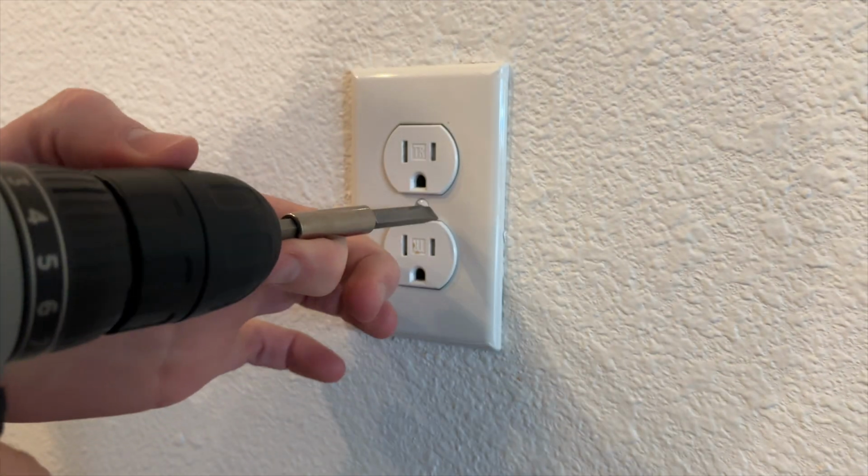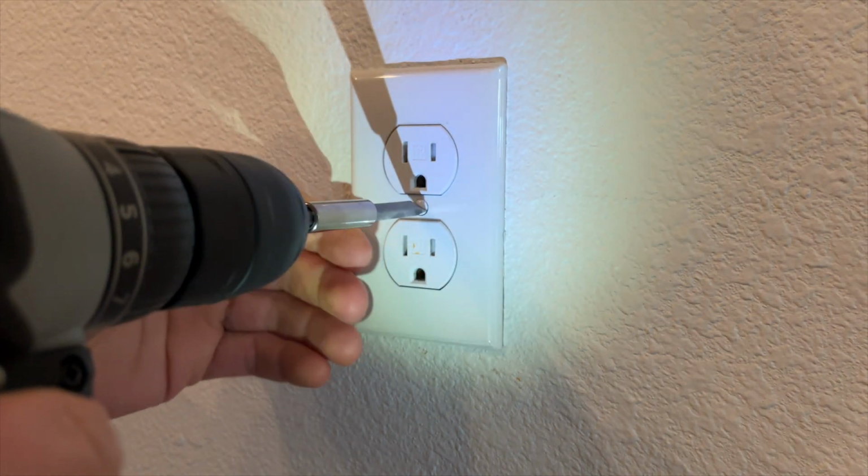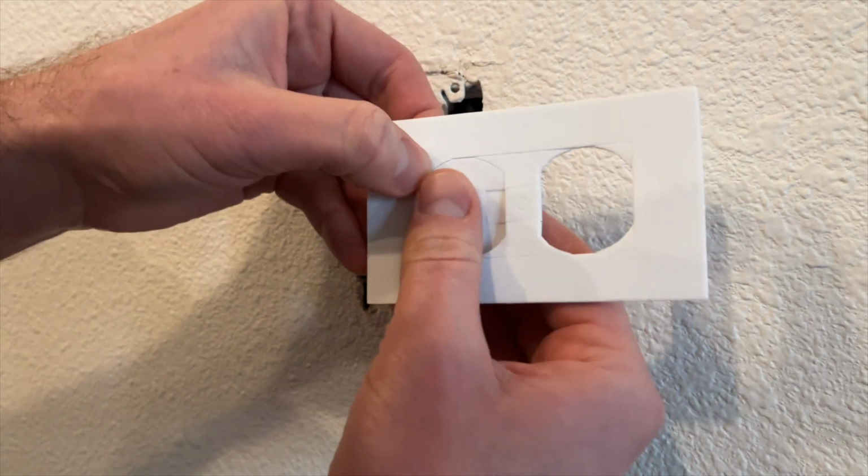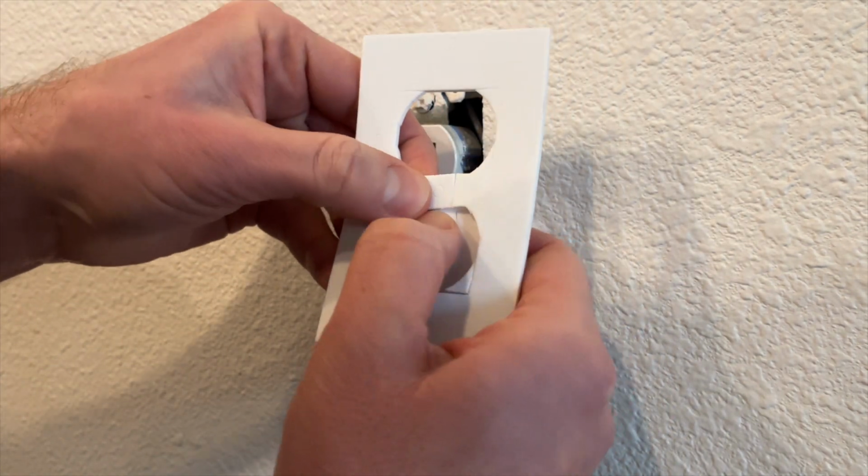So for the first easy project you can do, it doesn't take long, and I've done another video on this, are outlet insulator gaskets. And basically, switches and outlets through your home are open holes into your wall, and these holes in your wall usually travel up to the attic or have direct contact with the outside wall.